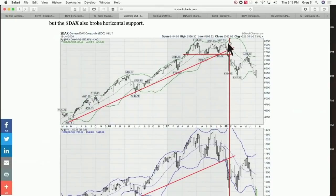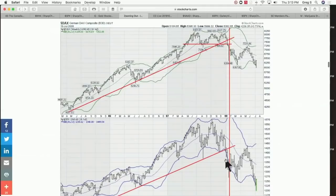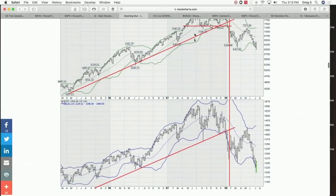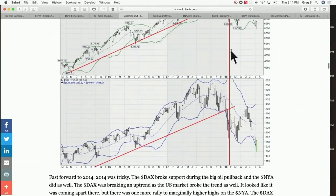So the DAX still looked like it was ready to go higher. The US had made a lower high already, and it was the housing crisis, so it might have been more US centric. But you can see that when the DAX broke this horizontal support, it was a pretty good clue when both horizontal and trend support broke that it was a place to get out of.